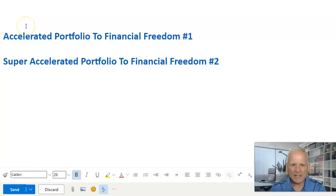Now, if you're investing over the long run, but you want to accelerate your growth a little faster, then you could use a higher percentage of the Fidelity Blue Chip Growth Fund instead of the growth and income and the equity income. We're going to now take a look at our accelerated portfolios to financial freedom.